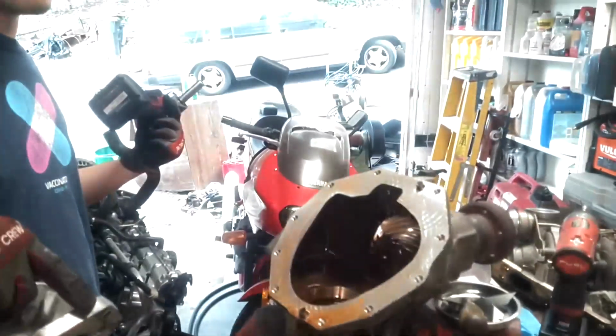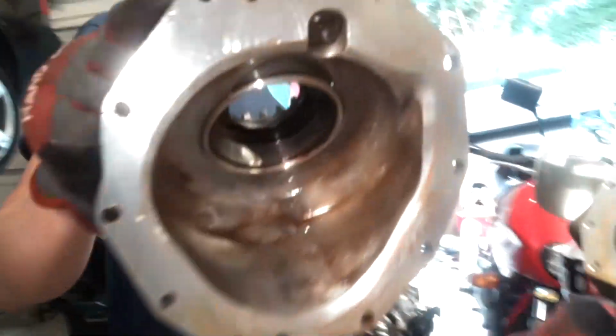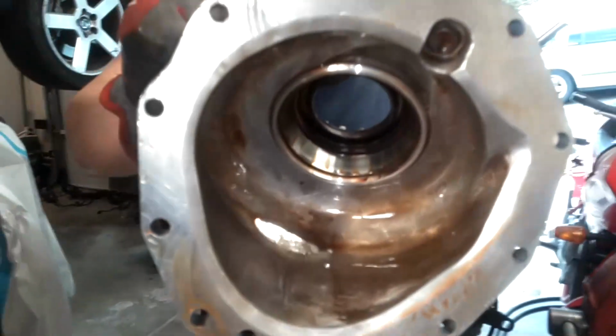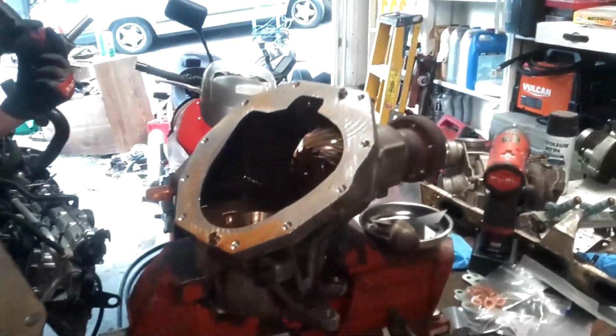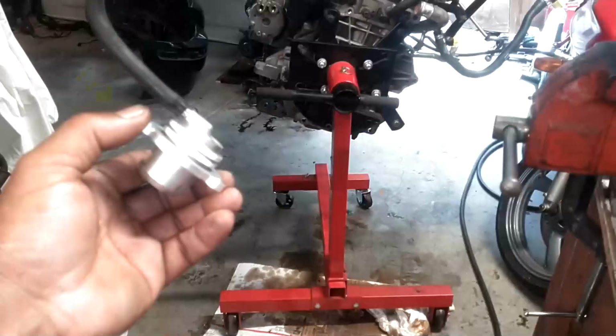At this angle, the gear part. Got the back cover off. Where'd you bevel it at? No, you beveled the whole thing? Inside, yeah. Okay. And that's what the gears look like, folks.